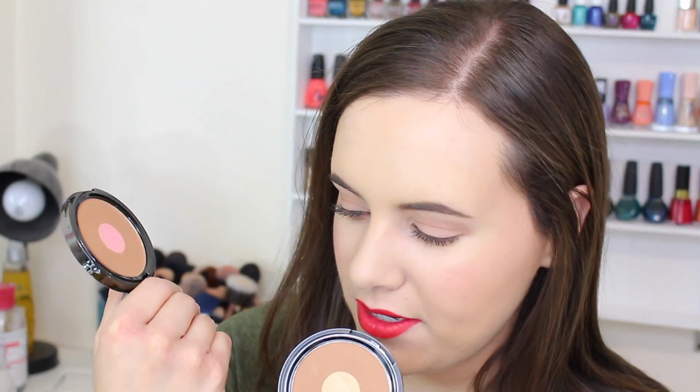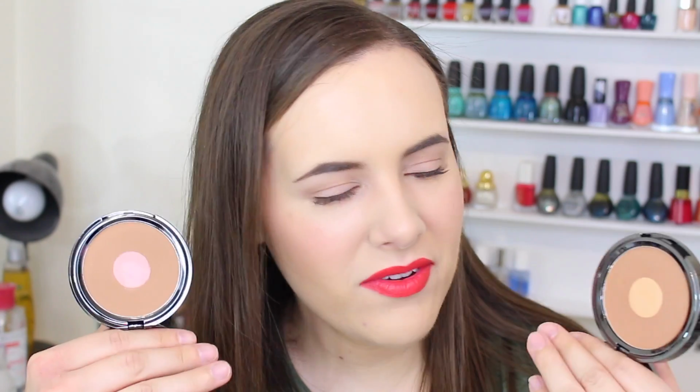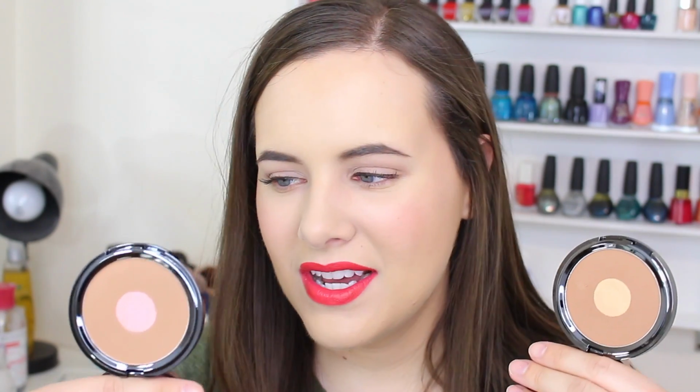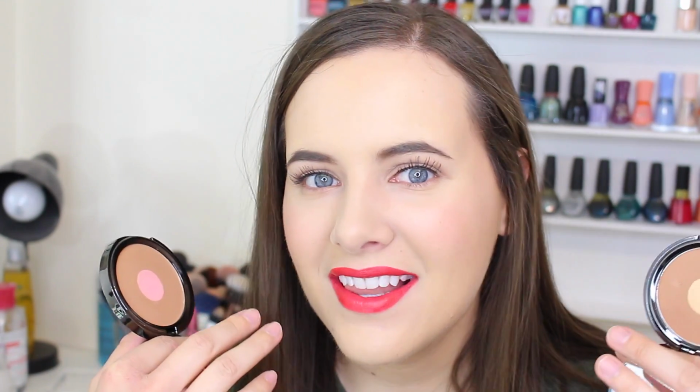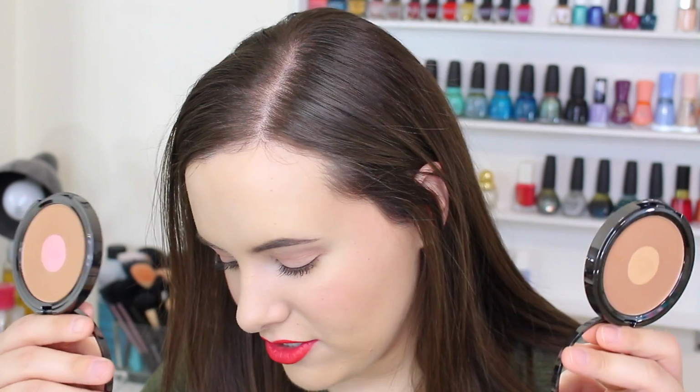This one is much darker, and it does have that shimmery gold in the middle. I think this one would be really nice for darker skin tones, and this would be a really great one for lighter skin tones, but this one is all matte, which is cool. During the summertime, I get really excited for this type of product because I love the idea of a bronzer with a hint of blush or a hint of highlight that can brighten your skin but also give you that bronzy glow. These are also $19, same price as the bronzer, but these are hardcore pans. You get 10 grams of product in these, so that's awesome.